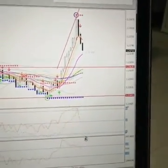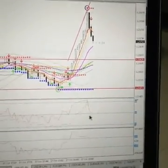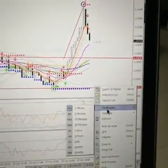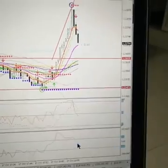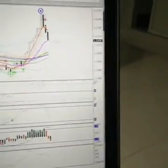So this is not even my usual template that I use for reversals, but it's what I use for other things. But I'm going to switch to my usual template for reversals, and I'll walk you through my process on taking this trade, and you guys can see what I'm up to.